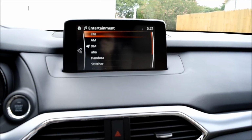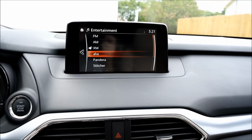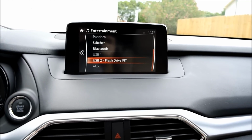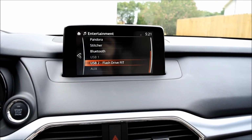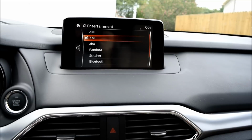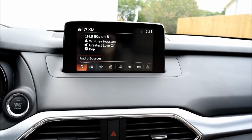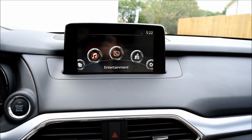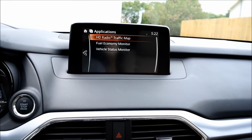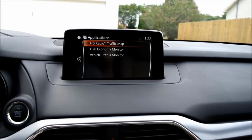Push down on the center button, that gives you your options. So you've got FM, AM, XM, AHA, whatever that is, Pandora, Stitcher, Bluetooth, USB, 2 of them, and auxiliary. So those are your options for your music, or podcast, whatever you want to do. And hit home again. Applications, so you can have applications on here. HD radio, traffic map, fuel economy, vehicle status monitor are a couple that are currently on.